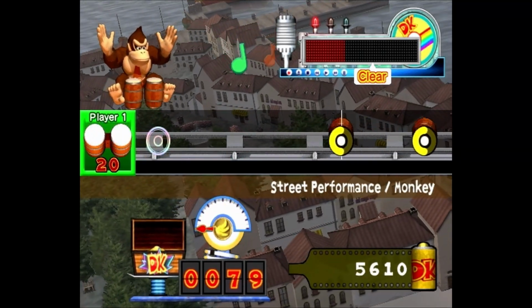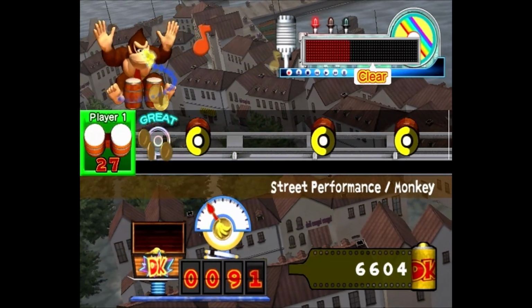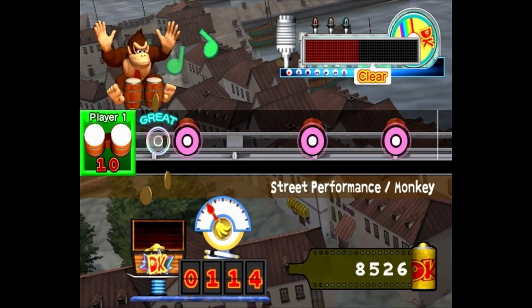It's challenging, it's fun, it looks really good. It displays in progressive scan, which I did not expect or know was going to happen. And hey, for under 21 bucks, $20.75 to get both the game and the bongo controllers, that's pretty awesome.